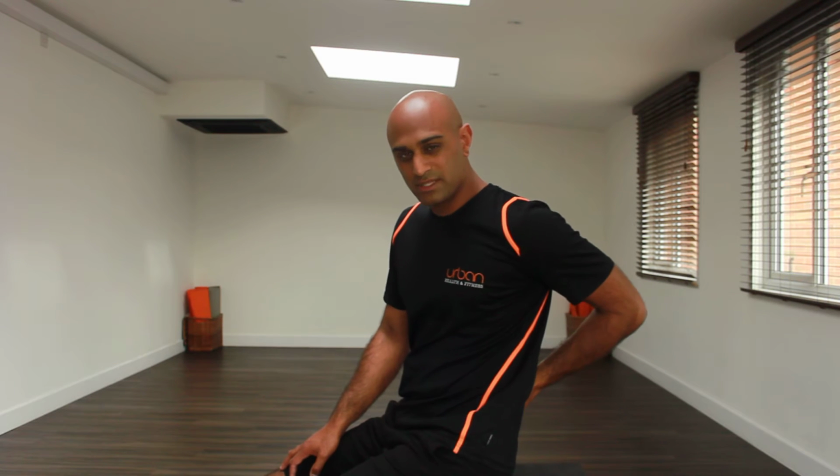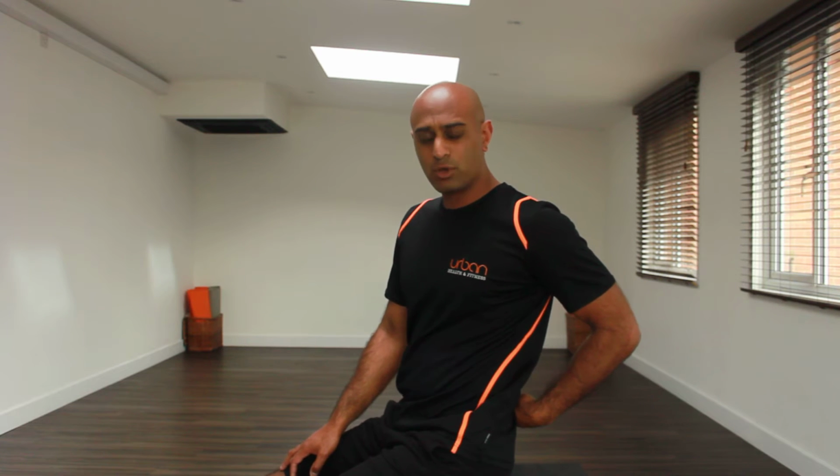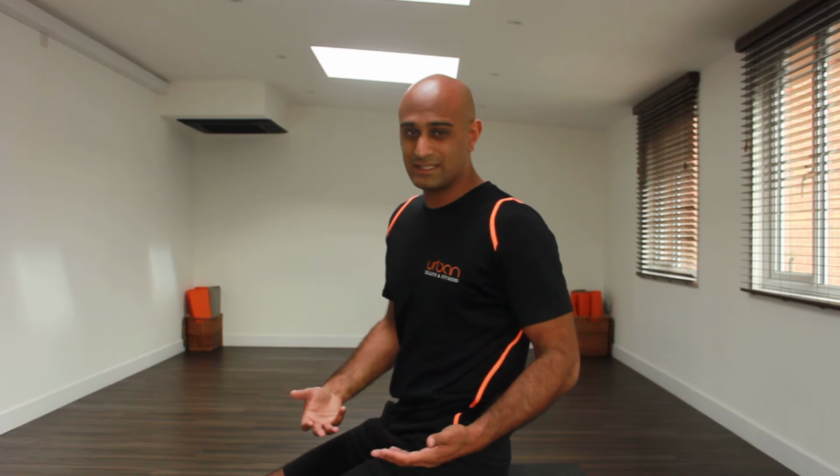Another tip to think about when you're sitting is don't rely on the backrest for giving you support, or those lumbar supports. Essentially that's going to give you a passive way to support your back. You're going to be reliant on something to push you in that direction. We want to be getting to a position where your back's strong enough to be in these positions.